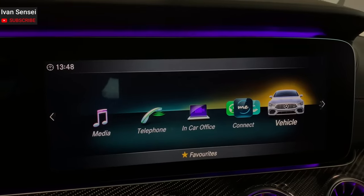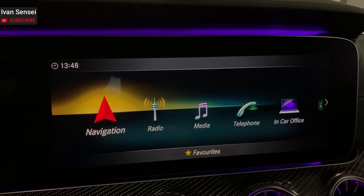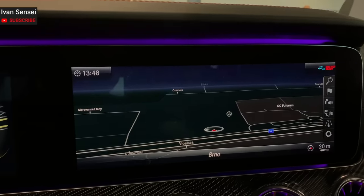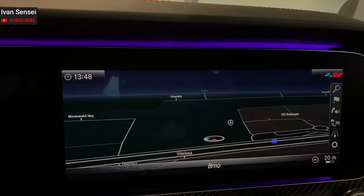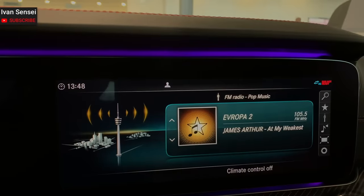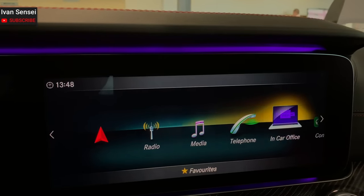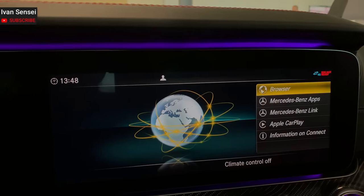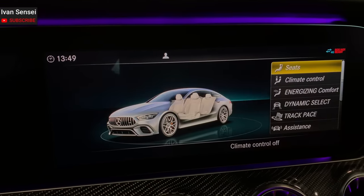All right, so let's take a look at the command display. You have navigation there and live traffic, which can reroute your route based on the actual traffic. Then you have radio, media, telephone, but you need to connect your phone, in-car office, connect. This is for the Mercedes Me app and Apple CarPlay and browser. And then you have vehicle settings, which is the most interesting part of this command system.